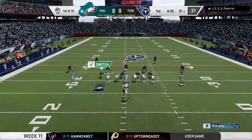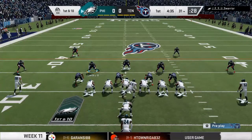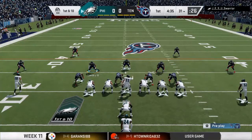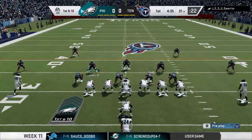Hey, alert 3. Check 15. He's checking crap. Hey, switch gears.